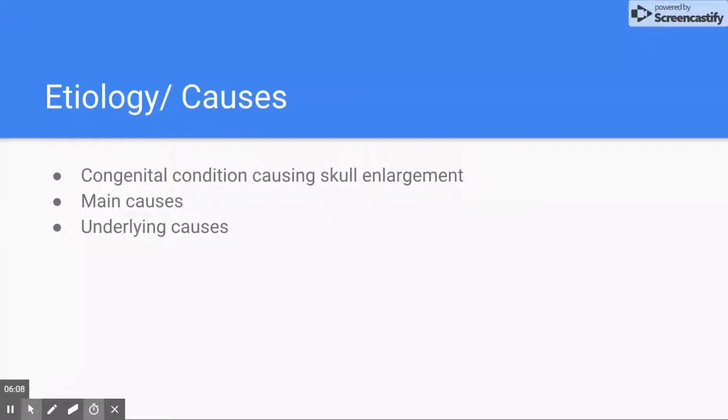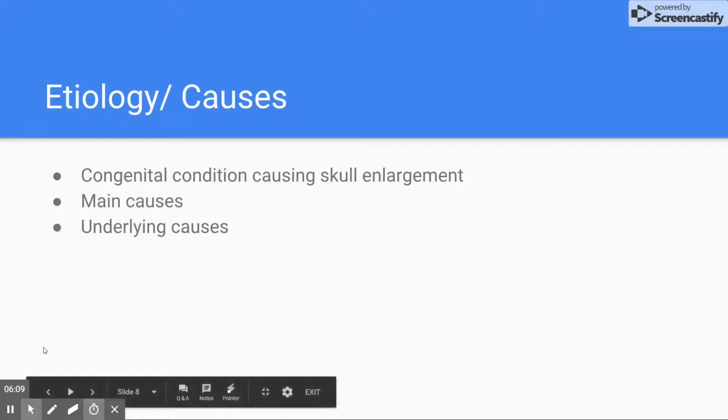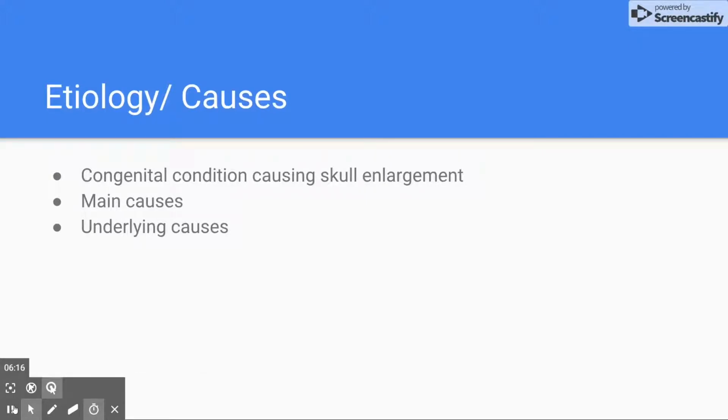Some underlying causes of hydrocephalus include the spinal column not closing properly, causing a birth defect within the first month of gestation. Infections such as rubella can contribute to hydrocephalus, and/or genetic abnormalities from either the maternal or paternal genetics.